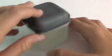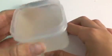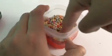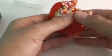Yeah. Next up is another clear slime. And this is one of my favorite clear slimes because it is scented. It smells really good. This is one of my favorites. This is called Nerd's Rope Slime. It is, of course, inspired by the candy Nerd's Rope, and it's just a clear slime with some foam beads. It's really crunchy.